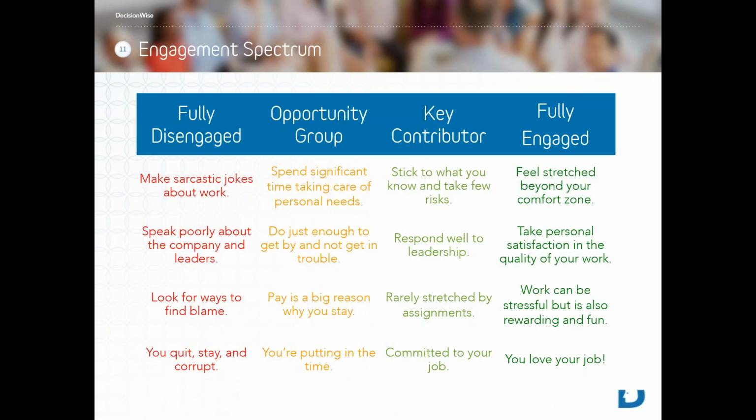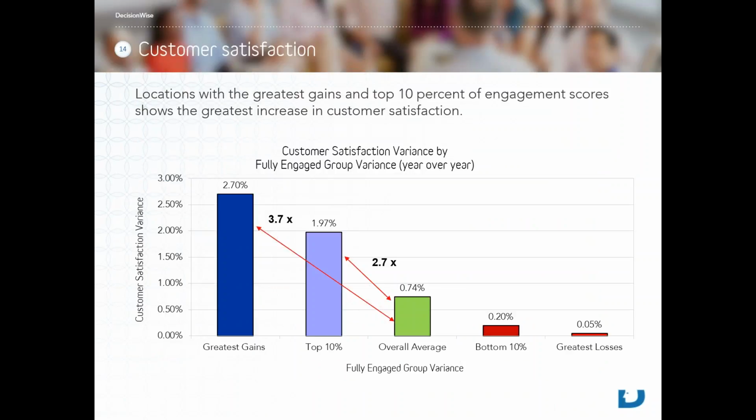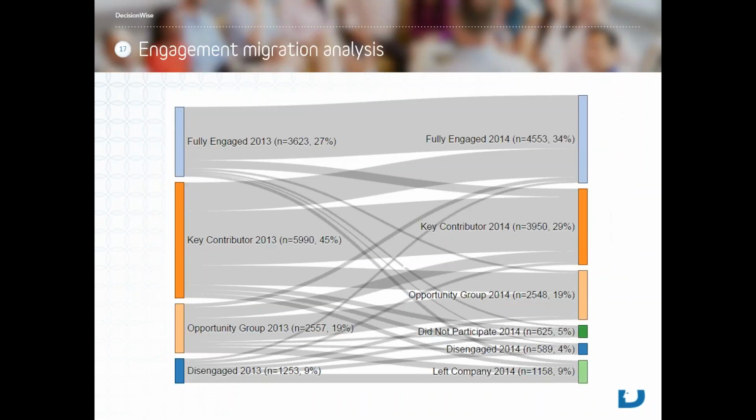I've been asked the same question, Tennille. Tell me who my fully disengaged are. But the truth about the fully disengaged is they do not hide very well in the organization. They don't hide. In fact, it's very easy to identify them.